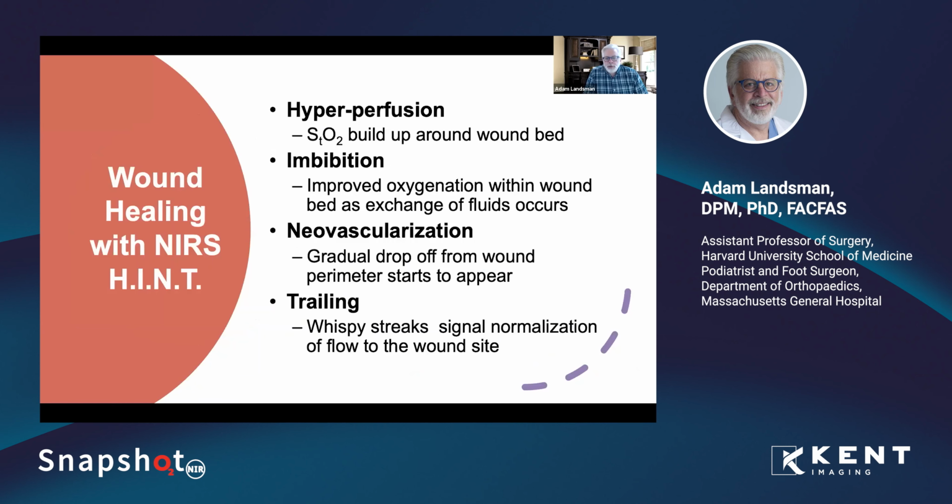So with hyperperfusion, what we see is a buildup of saturated oxygen around the wound bed. This is followed by inhibition, where we start to see oxygen moving across the margins into the wound bed. Next, neovascularization, where there's a gradual drop-off from the wound perimeter because the center of the wound is now becoming much better oxygenated and perfused.